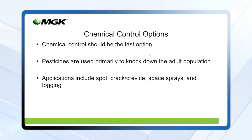So I've already talked about the monitoring and maps, and now for the last part, which is chemical control. In general, if you're doing chemical control, you're just kind of kicking the can down the road. If you're doing something like mating disruption for Indian meal moth or for Mediterranean flour moth, that's great. That's going to keep your populations much lower than if you were trying to fog on a regular basis. And a lot of times people ask, well, why is that?